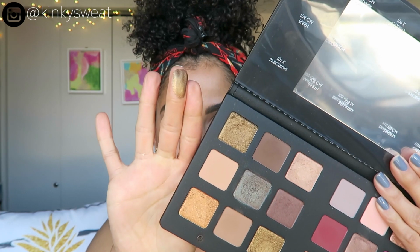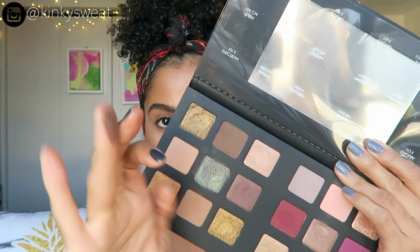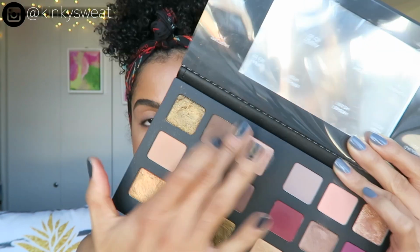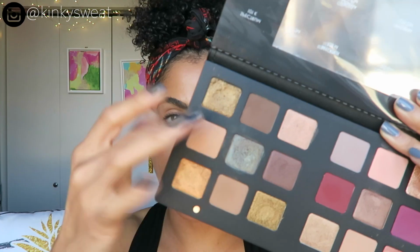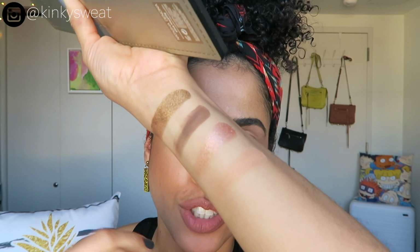I'll quickly go over swatches. If you don't want to see this, just skip over. Spectrum, deep antique gold with a crystal finish. Earth, dark chocolate brown with a creamy matte finish. Bellatrix, rose gold with metallic finish. Flesh, warm peach with a creamy matte finish.